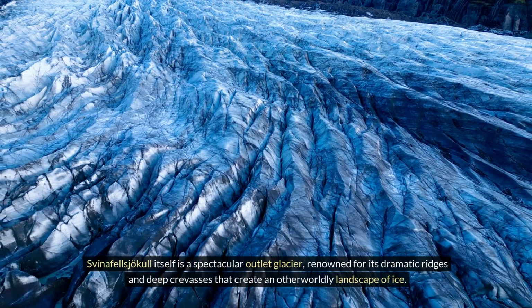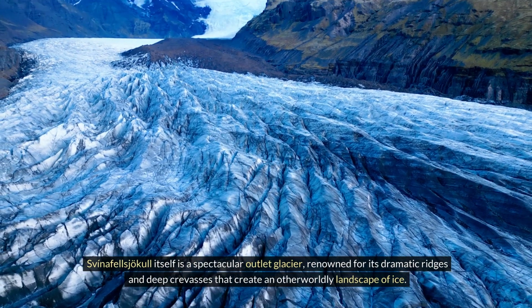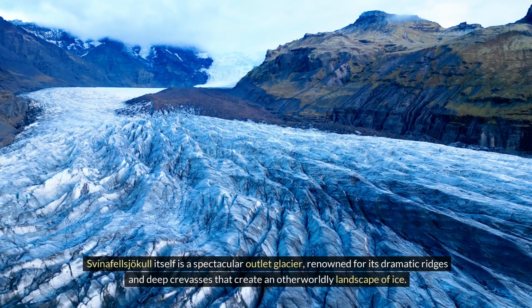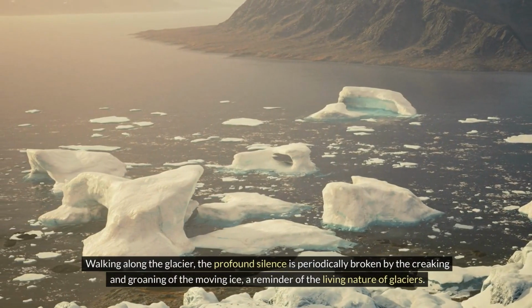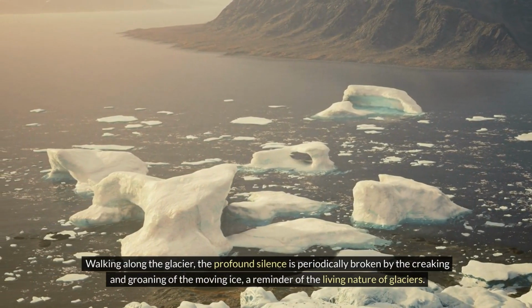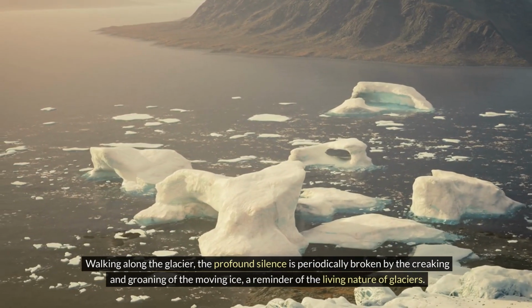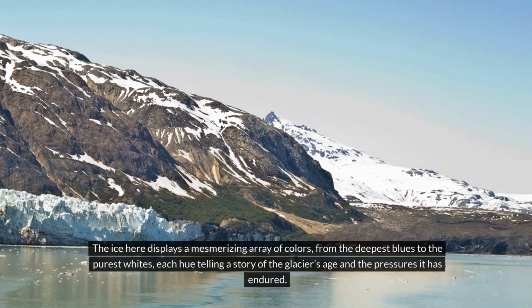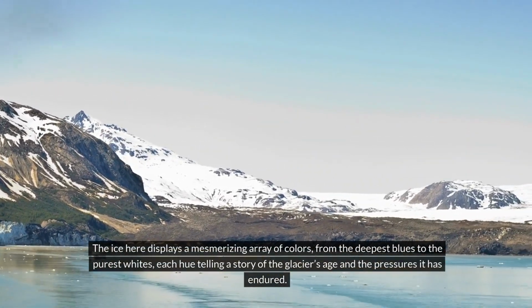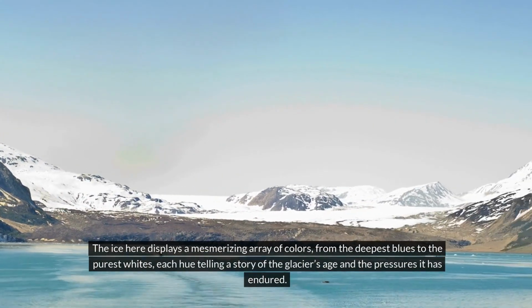Svarnafellsjökull itself is a spectacular outlet glacier, renowned for its dramatic ridges and deep crevasses that create an otherworldly landscape of ice. Walking along the glacier, the profound silence is periodically broken by the creaking and groaning of the moving ice, a reminder of the living nature of glaciers. The ice here displays a mesmerizing array of colors, from the deepest blues to the purest whites, each hue telling a story of the glacier's age and the pressures it has endured.